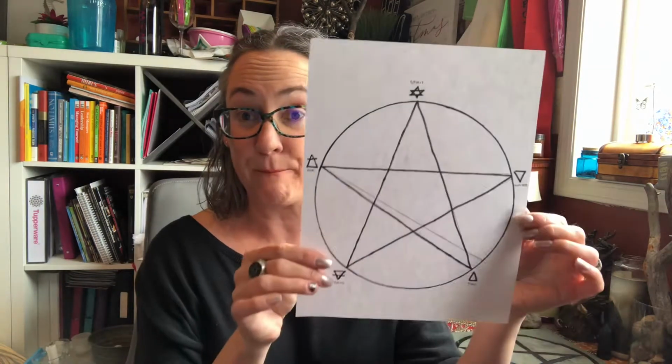A pentagram is a 5-pointed star. A pentacle is a 5-pointed star within a circle. So this is a pentacle when it's got the circle around it, okay? Now, it's an old symbol. Pentacles have been around for a very, very long time. They showed up in Sumerian cuneiform writing at 4000 BC. So that's about 6,000 years ago. We're seeing pentacles in the written record.